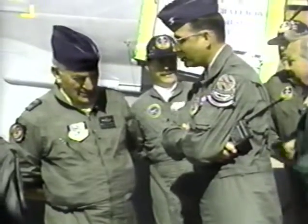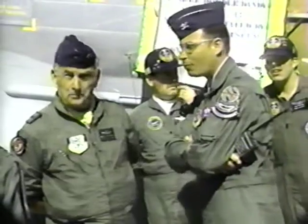After a briefing from the crew, everyone aboard was ready to perform a touch-and-go landing, with K.I. Sawyer Wing Commander Colonel Edward Grillo at the controls.